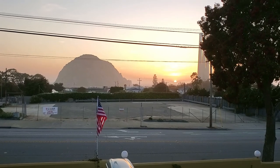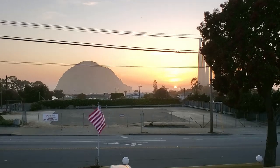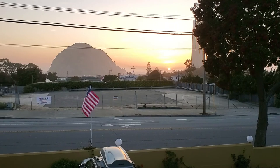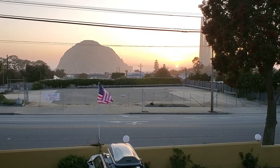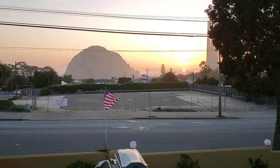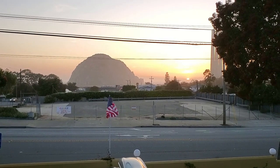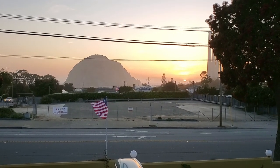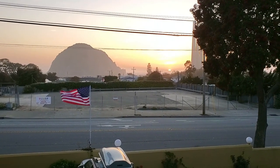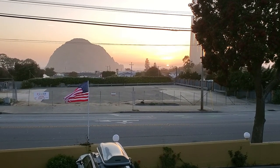All right. Well, after having a pleasant meal at the Hungry Fisherman behind the Morro Bay Beach Inn, I'm relaxing in my room and watching the sunset behind Morro Rock. Beautiful view from here. And the sounds of the ocean. Old Glory waving away there. And it's pretty nice. I'm really happy with my room. Really content.